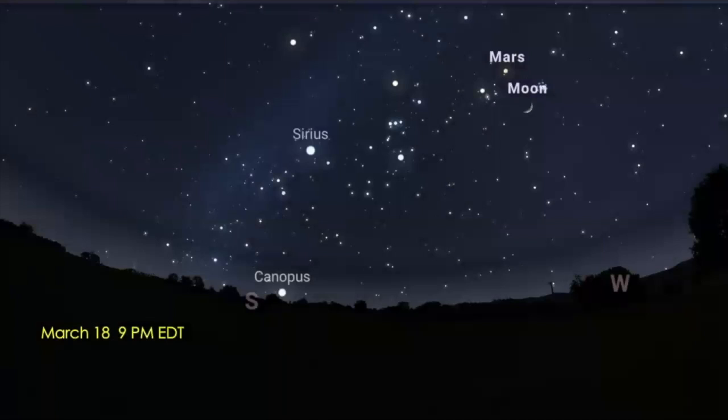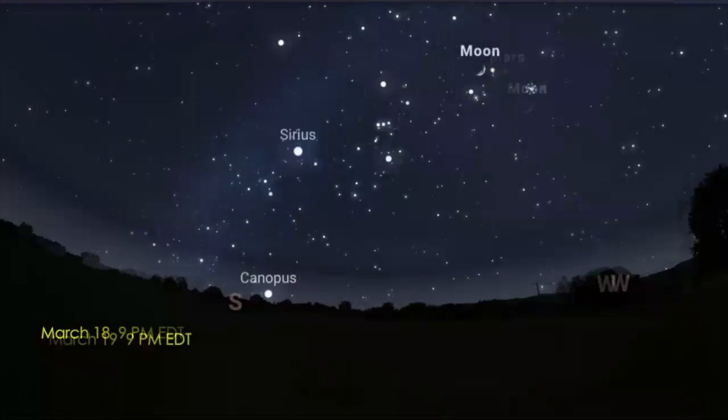By the 18th, the moon has moved even higher in the sky and is near the planet Mars. Mars has been our sort of lone planet for the last couple of months, while the brighter planets are too close to the sun or in the daytime sky. The planet Mars, fainter than it was a week or so ago, or even a month or so ago, is still sort of a bright pinkish star. On the 18th at 9 o'clock at night, the moon is a little bit lower in the sky than Mars, but watch what happens a day later.